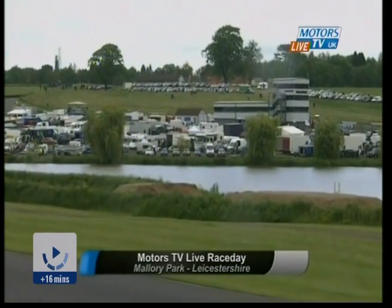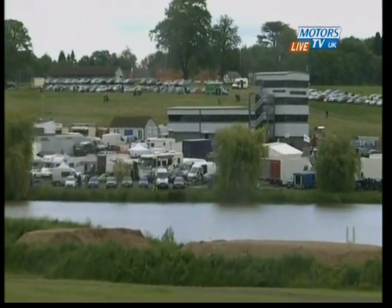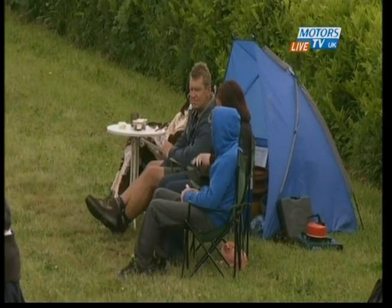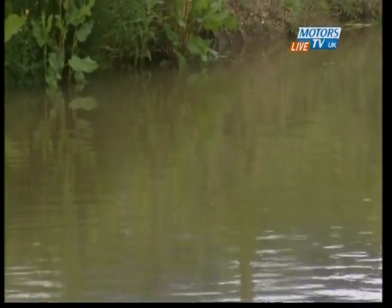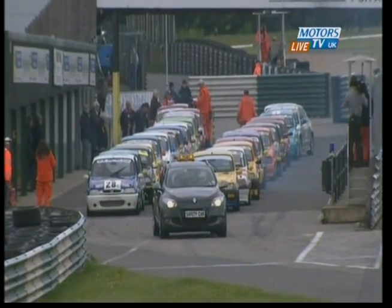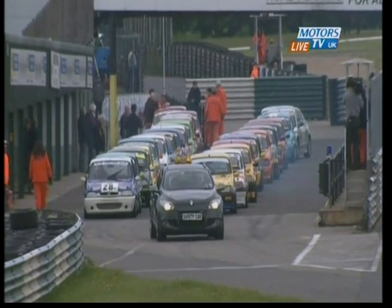Welcome back to Mallory Park for this Motors TV live race day. We've had a cracking Tin-Top Series race already, and the grid very shortly is going to be full of Metros because the very popular Drayton Manor Park MG Metro Cup is going to be next. Here at Mallory Park, I'm afraid the rain has started to fall. It's been dry all morning, but now we're getting a little bit of rain falling, and therefore the track is going to be slippery. There are the Metros. They're going to be coming up very shortly.